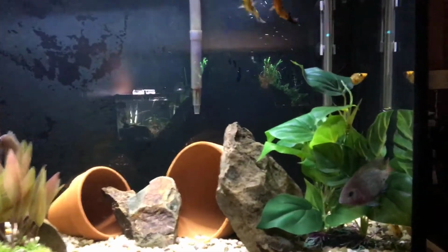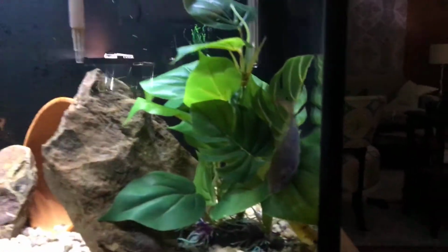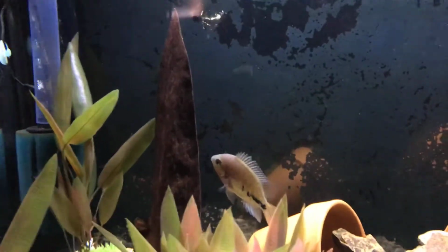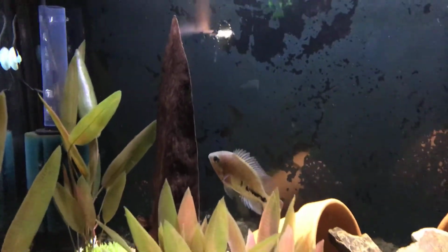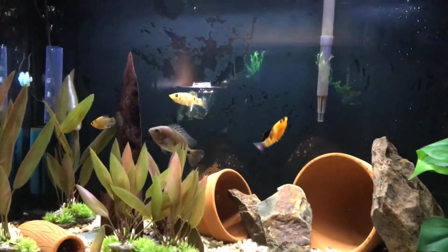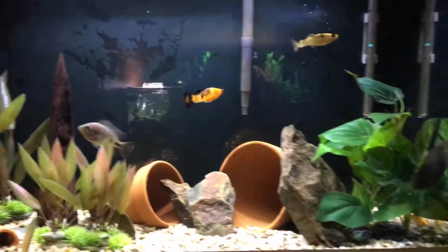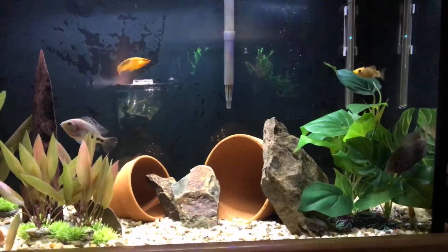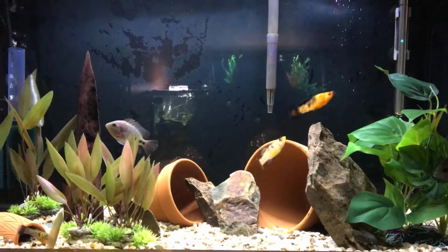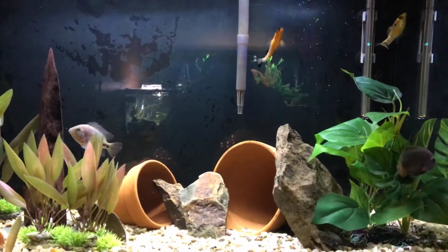Alright, this tank here, we have the Vieja synspilum. Got one here hiding in the plant, and another one actually out in the open. These guys were incredibly shy when I first got them, so I added some mollies into the tank, which has helped. They've been effective dithers, and the Viejas do come out to eat, and they occasionally leave the shelter of the plant and go to the rocks and whatnot. But we're gonna see how those go.